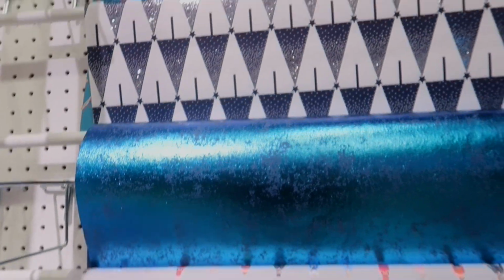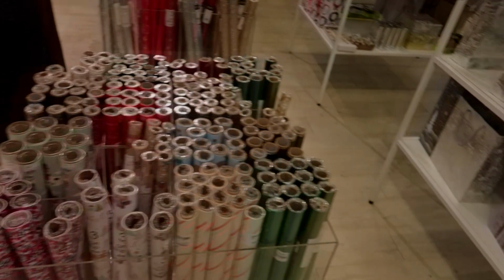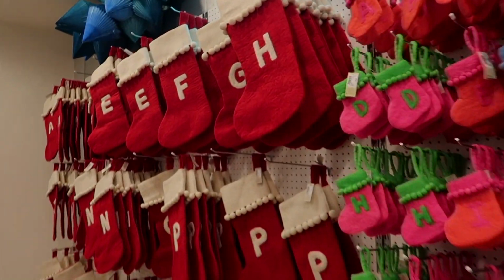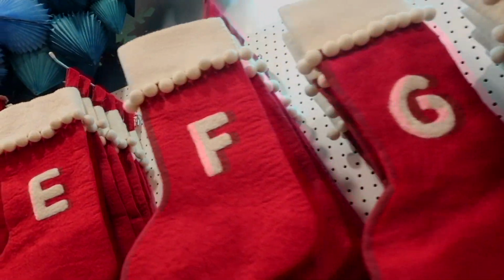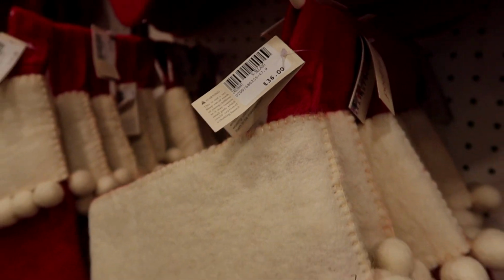I've officially bought all my presents. Now it's time to find some wrapping paper, and it takes me forever to find the right wrapping paper. But I'm not coming to Selfridges, which is very expensive. I also wish we were doing stockings. But these are £36 for a stocking. That is like my entire budget for Christmas, £36. And that one stocking is £36.